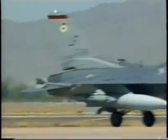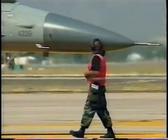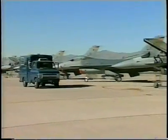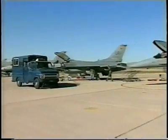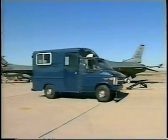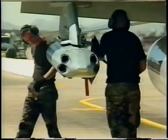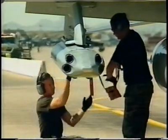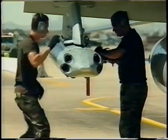Every flying mission begins and ends here on the flight line. The flight line is vital to mission capability. The aircraft, equipment, and people that are found or work on the flight line are all important. That's why proper training and adherence to safety standards can make the difference between a successful or failed mission.